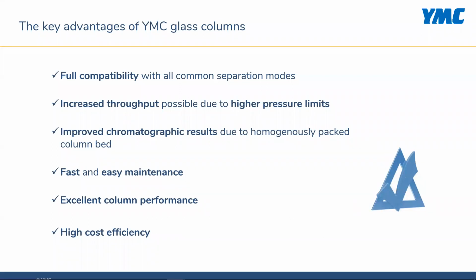You will receive improved chromatographic results due to homogeneously packed column beds. And the maintenance for glass columns is fast and easy. They give an excellent column performance, and the glass columns show high cost efficiency. So now I will turn it back over to Gerard, who will talk a bit about systems.